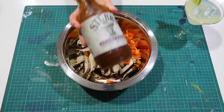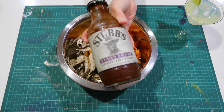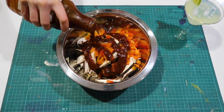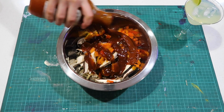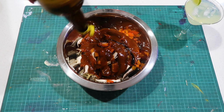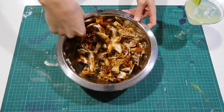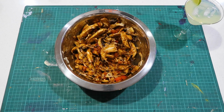Now the flavor of choice for these nachos was barbecue nachos, so I added the sticky sweet stubs. You want to add a lot of this stuff because it will taste so good. I then also added the original stubs because we happen to have every flavor here. And also some sweet soy. I mean, look how saucy and delicious that looks. Normally I just make this for other jackfruit stuff. I haven't actually made these nachos before, but yes.